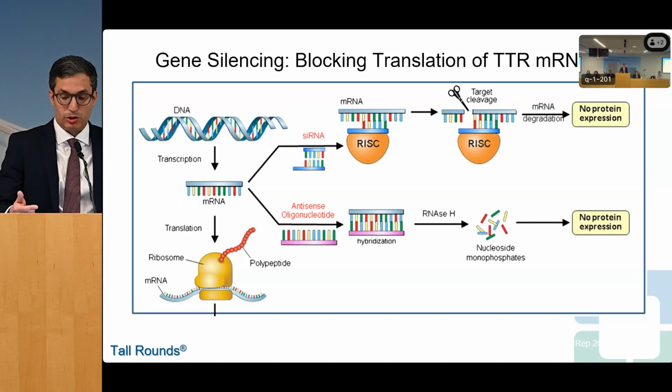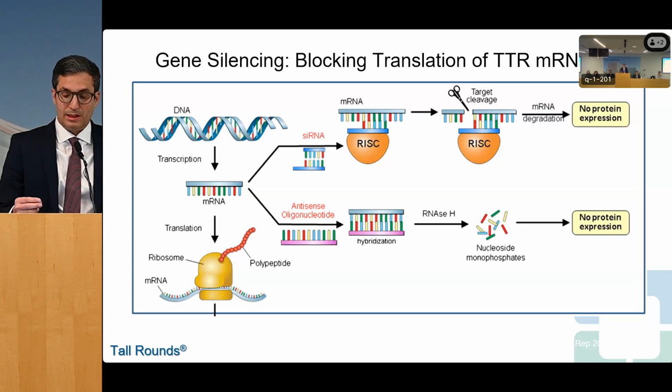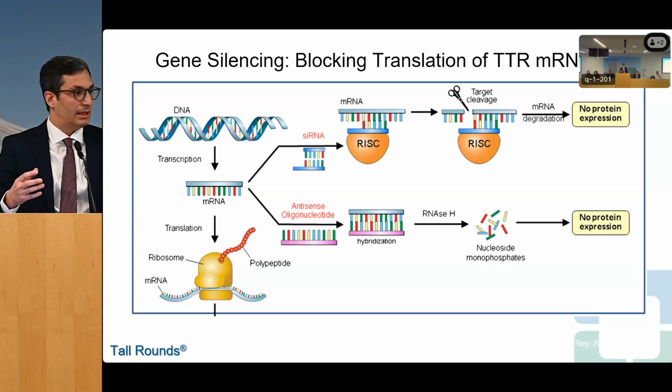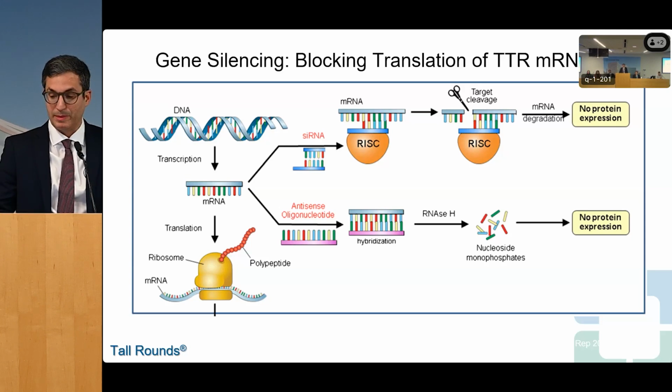And so the first one, which is the siRNA, the short interfering RNAs that are utilized, what they do is they look for complementary messenger RNA, the TTR gene, and they basically get this RISC complex, which helps bind that siRNA to the complementary messenger RNA, and then helps cleave that section that we want to eliminate so we can degrade it, and ultimately there's no protein expression. There we have patisiran, and then we have vutrisiran as well.